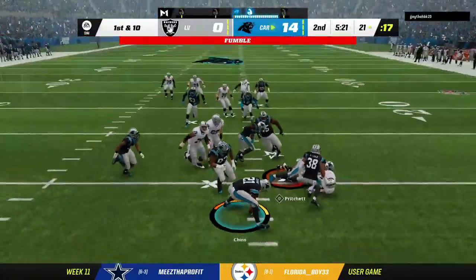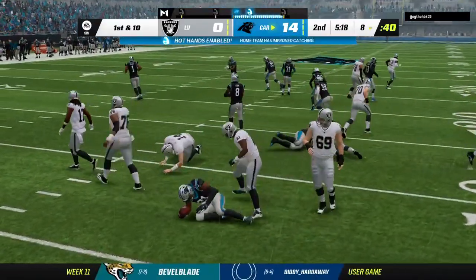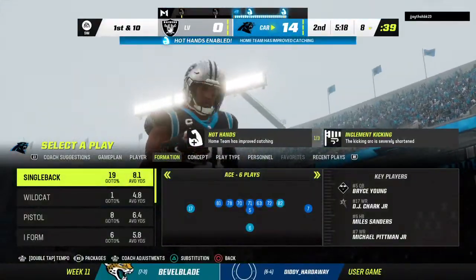Oh, he put it on the carpet, a fumble. And it's picked up by the Panthers. And a big turnover there as his guys will get the football back.